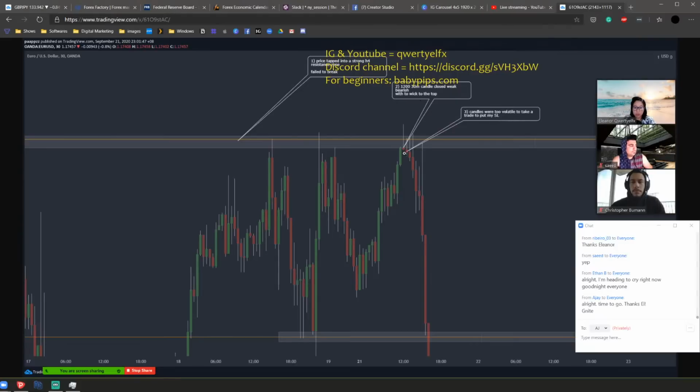30-minute close, week bearish. Candles were too volatile to take a trade and put my stop loss.